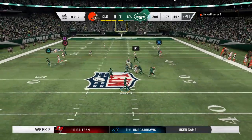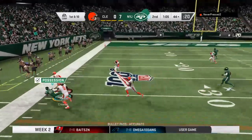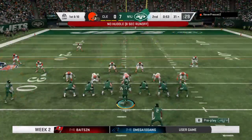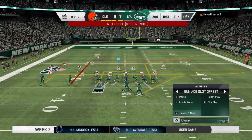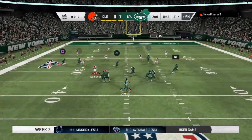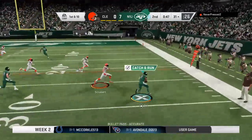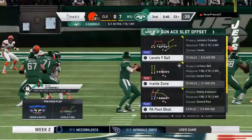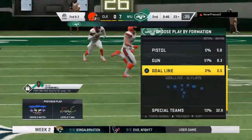So following the fumble recovery, here's Darnold. It's brought in by Jamison Crowder. That's good for a Jet first down, a gain of 13. Line of scrimmage, the 31 now on 1st and 10. That's complete. It's Bell. And he'll be out of bounds just inside the 25-yard line.